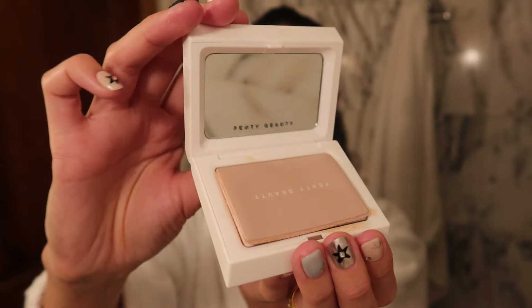It's a little toasty in here, so I'm getting already a tiny bit oily while doing this. I'm gonna use this Fenty setting powder just a little bit on my forehead and little cheek parts.